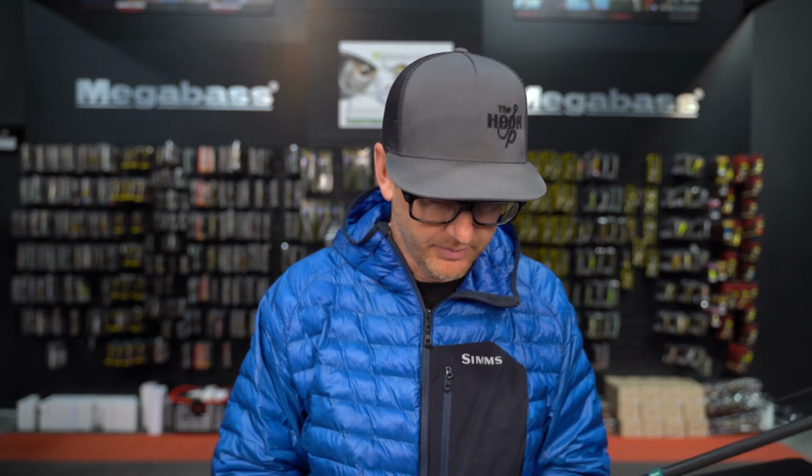And here's basically what happens. Even if you have super strong fluoro, you got 20 pound, 22, 25, right? That line is virtually unbreakable. You take that line and you pull, there's no way you can break 22 or 25 pound fluorocarbon just by pulling on it.